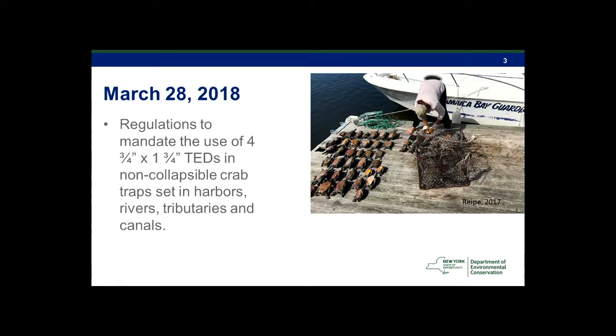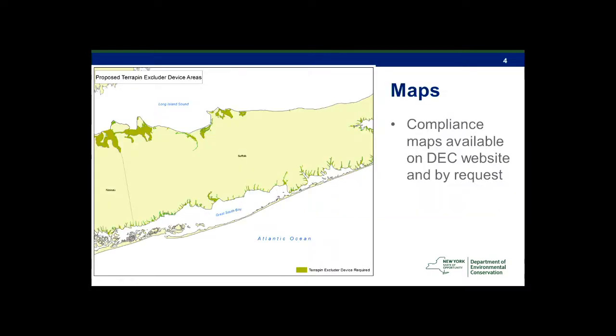And so this is going to be mandated for the non-collapsible commercial traps that are set up in the harbors and rivers and tributaries, habitat that's most likely to have Diamondback terrapin. The department has made a bunch of maps, and you can see the areas that are darker green. That's the areas where the Terrapin excluder devices are mandated to be used. And this is going to be available on our website and to our fishermen and others by request.